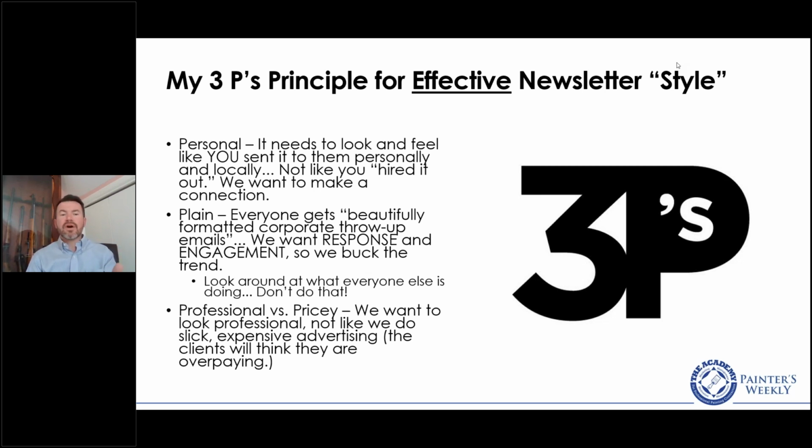And so my rule is always look around at what everyone else does and don't do that. Okay, you got to think about this from the client's perspective. They want their painter to send them stuff and they want it to look professional, not pricey. Professional means it doesn't look like untrustworthy garbage, but it doesn't look like you paid someone to do it for you. I know that sounds weird. And it's weird, especially if you do pay somebody to do it for you. You don't want it to look like you paid somebody to do it for you. It needs to look like it was put together by your little hands and it went out. When people see slick, expensive advertising and things like that, they think that they're overpaying.